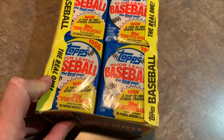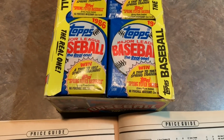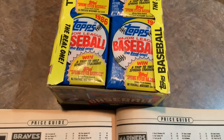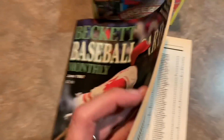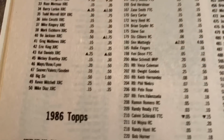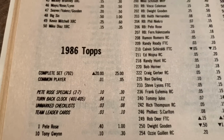But before we do that, I know some of you like to get an idea of what the cards are worth and used to be worth. Let's go back to 1987. This is the earliest price guide I could find. It is this June 87 price guide featuring Eric Davis. Here you can see back in 1986, the complete set was worth $25 with a common player being worth 5 cents. You can see the Pete Rose was worth $1.